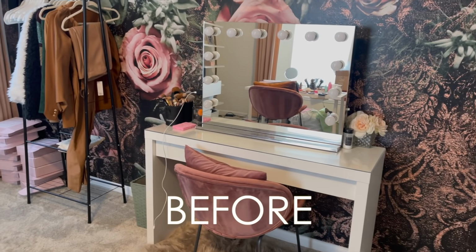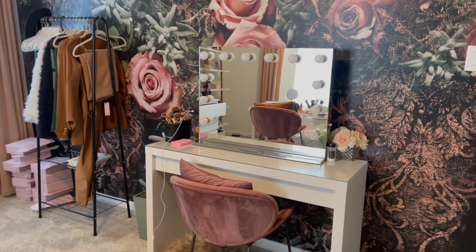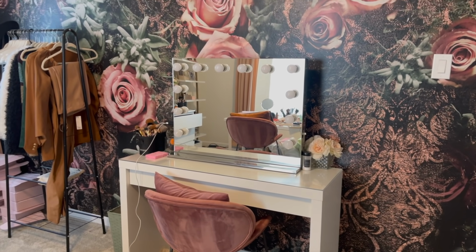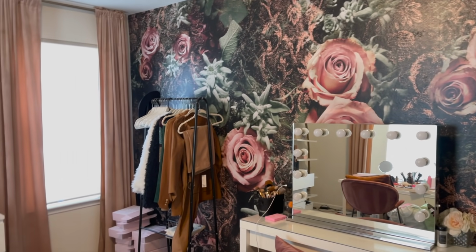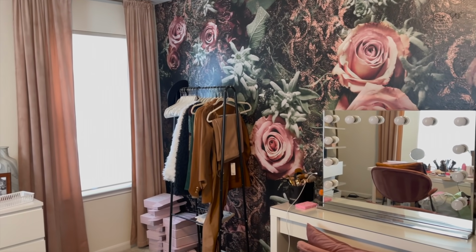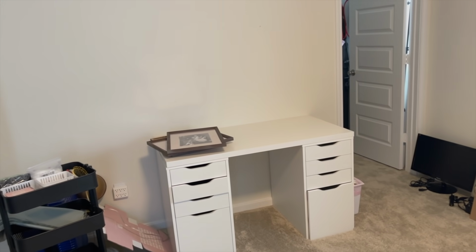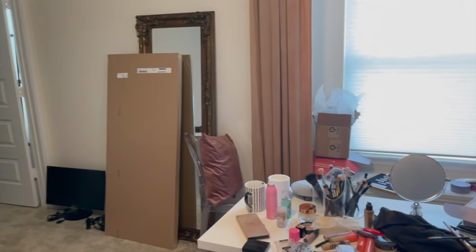All right, y'all, so here is a before of my office. I am about to start moving around furniture and rearranging some things. So I figured this would be the perfect time to show you guys a before of the office. I have had my office like this for a year and a half, almost 2 years, completely changing the layout of the space just to make it more functional and more office-like, if that makes sense. So here it is one more time.